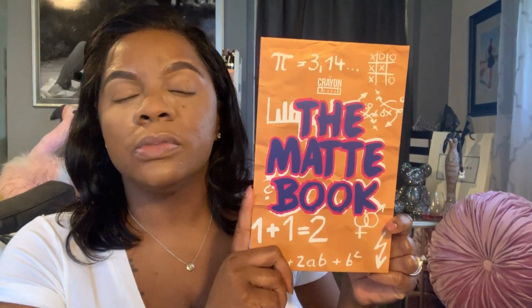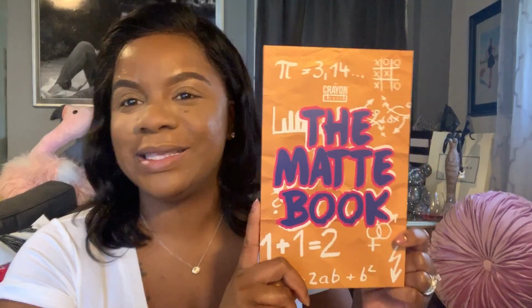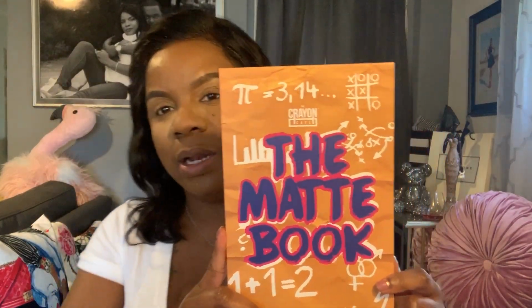But this is the palette. This is by the Crayon Case Super Sets makeup line, okay?